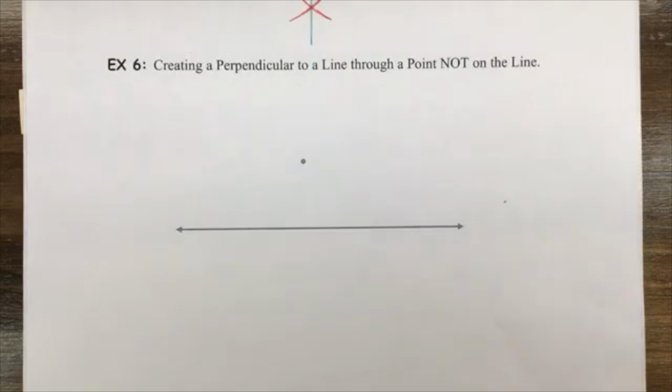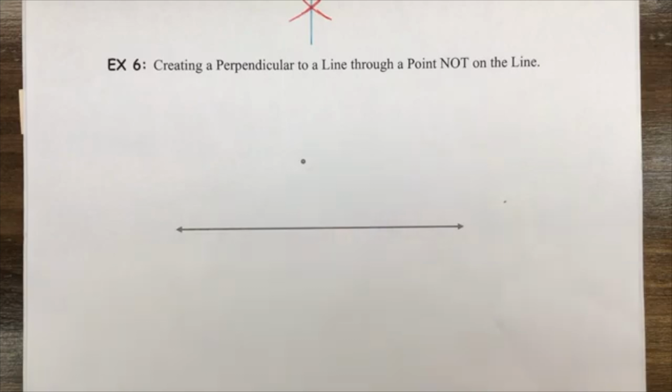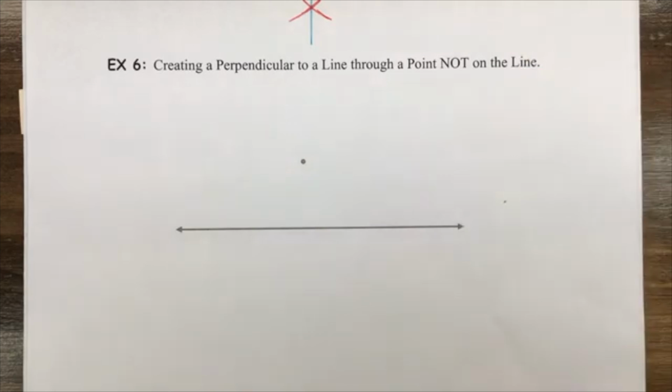All right, and for example 6, for whatever reason, this one is my favorite one. We're going to create a perpendicular to a line that goes through a point that is not on the line. That's here. So what I want to do is create a perpendicular that goes from here to that line. I want that right angle there.